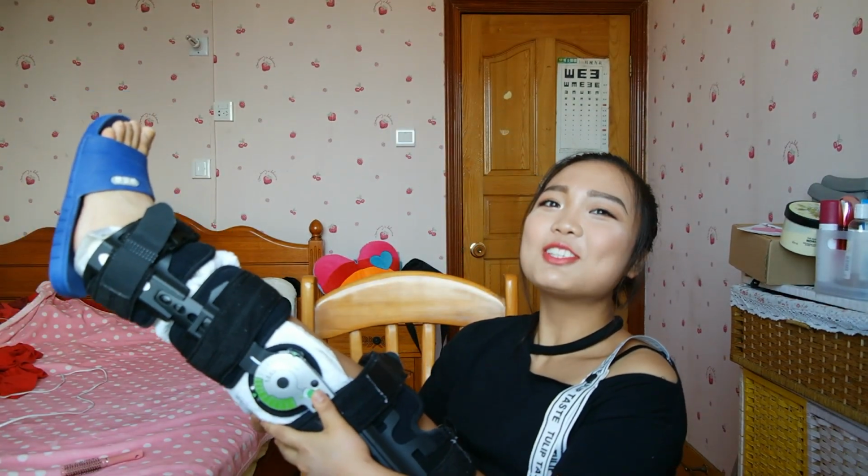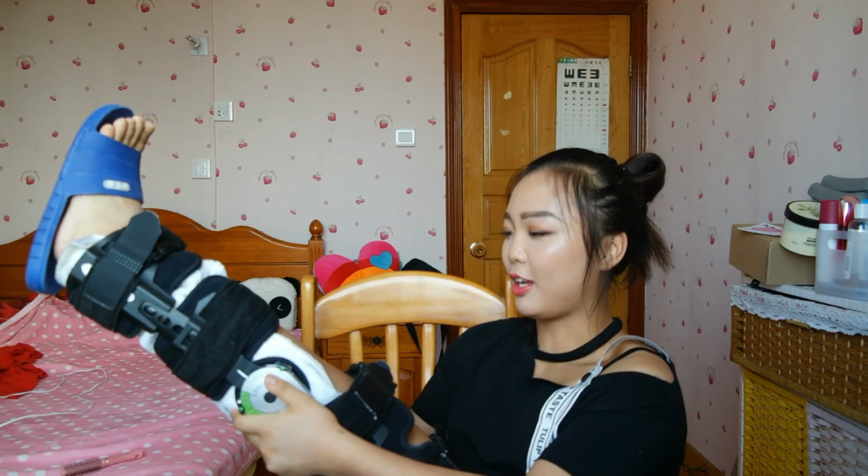I went to Egypt for volunteering and I came back with an ACL, and I literally have an injured leg. It's something like this. I'm just showing, and this is a towel that's wrapping it up. I cannot walk properly right now, but ignore those things.